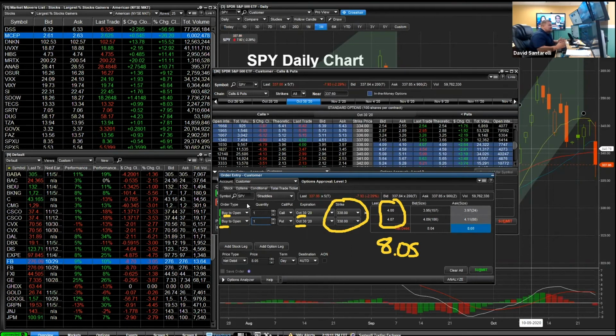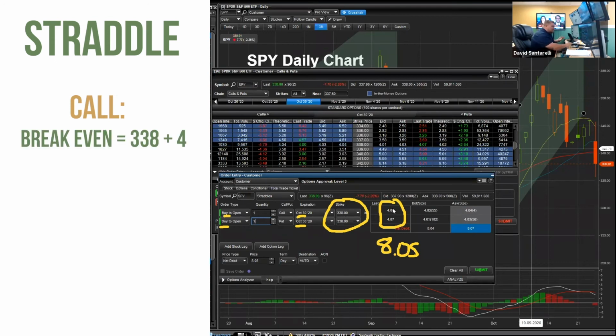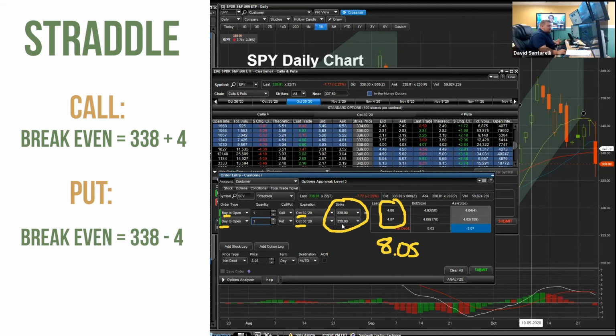You don't have to pick a direction. You could say, okay, I'm not sure if we're going to rebound tomorrow or if we're going to continue this sell-off, so a straddle might be your best option. Like I said, your break even on the call side is going to be $338 plus $4, that's $342. Anything above $342, you make money on the call side, and then the put side starts to lose money.